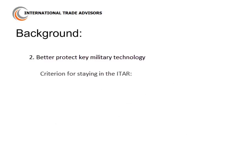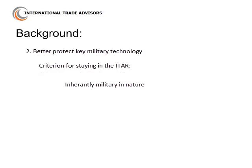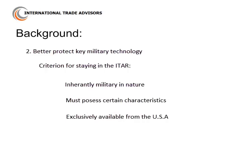Basically, for an item to remain on the USML, it must meet the criteria of being inherently military in nature and function or otherwise warrant control on the USML. Alternatively, it must possess certain characteristics that provide both a critical military or intelligence advantage to the U.S. and be almost exclusively available from the U.S. If these criteria are not met, the item will move to the CCL.